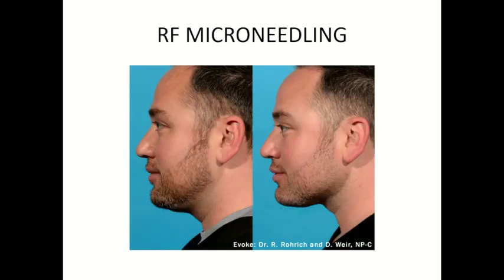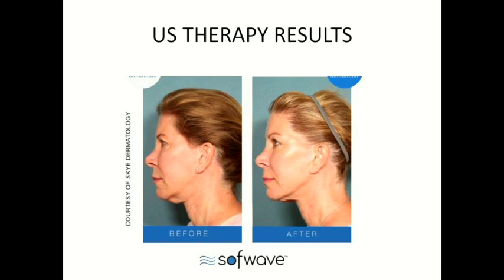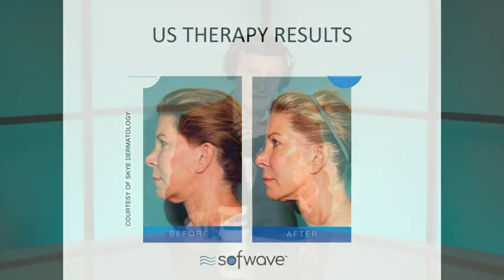Here's my nurse practitioner. Really nice shaping not only of the eyebrow but also the neck with another technology called Evoke. And then Softwave is another ultrasound technology that really helps in eyebrow shaping and also neck contouring. So these are all techniques and technologies that do work, but they give a very subtle improvement. So we've gone from the minimal to modest to now what I would say is invasive.